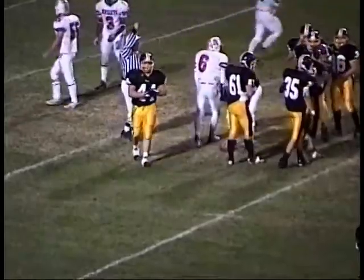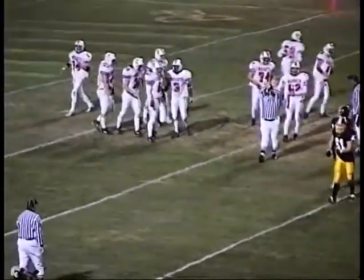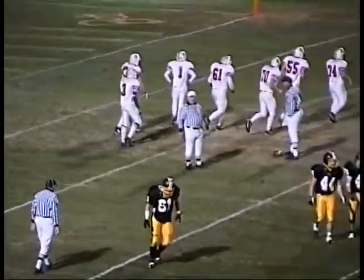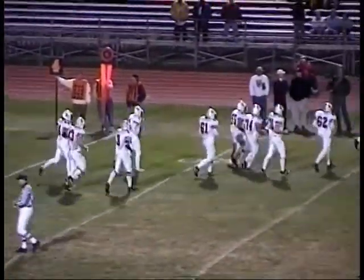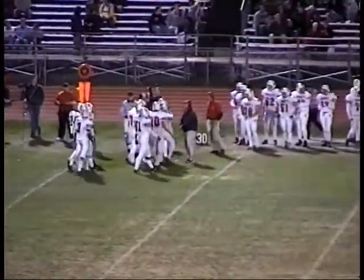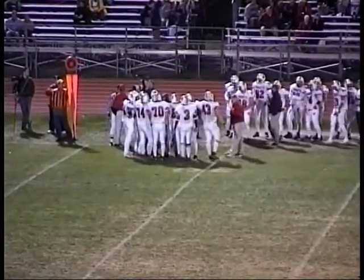3rd down and 17, 3:40 to play in the first half. Conklin rolls out, stops, reverses field, comes back the other way, and doesn't quite get back to the original line of scrimmage. It'll be 4th down for the Knights, and they're going to have to punt it away. Well, they're trying to run that sprint out play, but the Bettendorf defensive ends are doing a good job of pulling up Conklin, and I'm sure they worked on that all week.